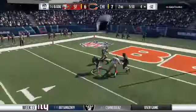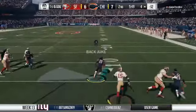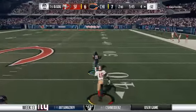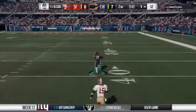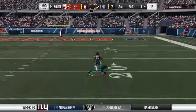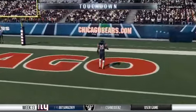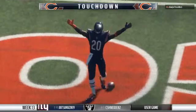Here's Brady into heavy traffic, and it's intercepted. Picked off inside the 5. He's at the 50. He's at the 30, the 20. And he will score. Touchdown, Chicago.